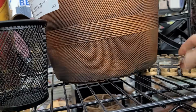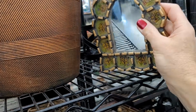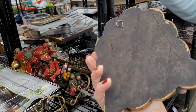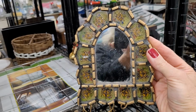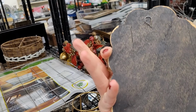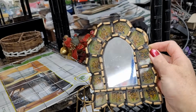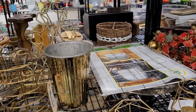Oh, under here is an interesting piece. It's a vintage style little mirror with a frame. I'm not sure how old it is. The hanger looks a bit vintage. I do like that, so let's pop it into our cart. Doesn't have a price, but I'm sure they will give us one at the counter.